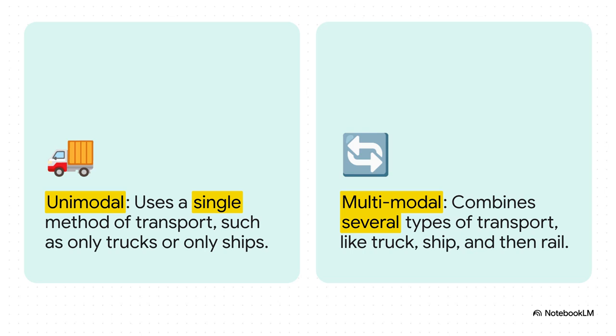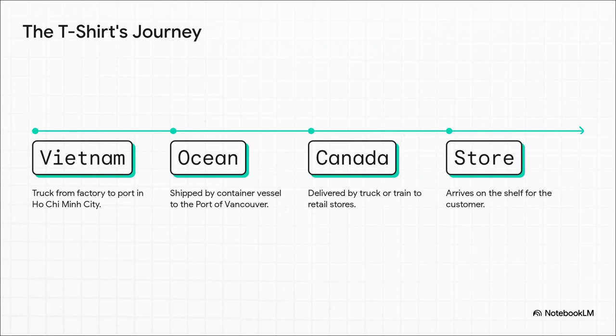First, a really quick definition you need to know. Goods can move in one of two main ways. You've got unimodal transport, which just uses one method. Like a truck driving from point A all the way to point B. But for our t-shirt, its journey is way more complicated. It's multimodal, which means it's going to combine several different types of transport to finish the race. And this multimodal path is where that relay race metaphor really comes to life.